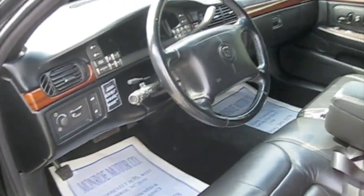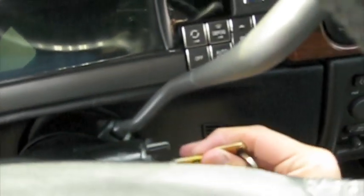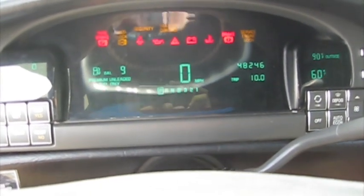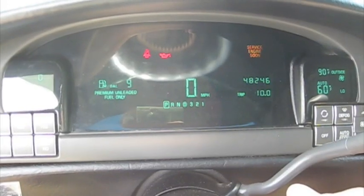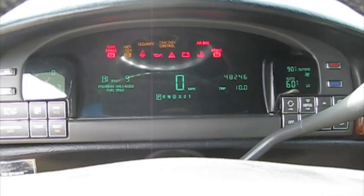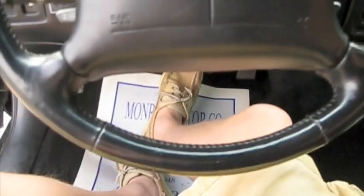Black leather interior. It's got 48,246 miles. Starts up like a charm. Very fluid steering wheel. And we'll go ahead and cut on the headlights. It's got an automatic driver's side window.